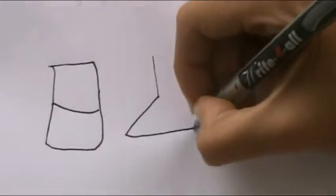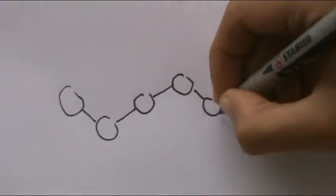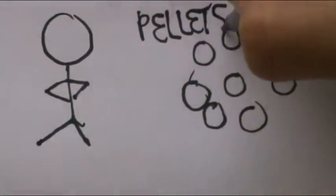Time for a science class. Don't worry, I will make it fun. Plastics are made out of a combination of oils, chemicals, and gases to create very large chains of molecules called polymers. Manufacturers then shape this mixture into tiny plastic pellets.